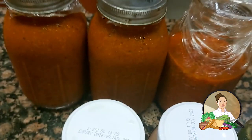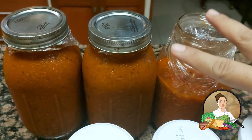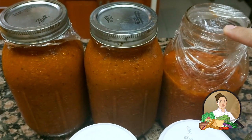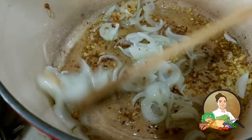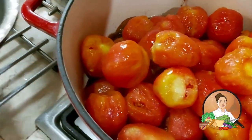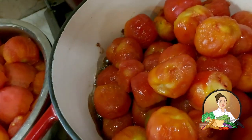And the last thing I did with the tomatoes is my pomodoro. I made two kinds of pomodoro. This pomodoro is Pinoy style, or just tomato guisado. So I just sauteed onion, garlic, and tomatoes, and that's it. I learned this from my staff in the restaurant. They usually make this as a condiment, as a side dish to anything that's fried, like fried fish or something like that.